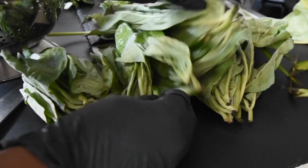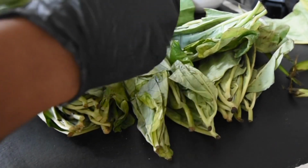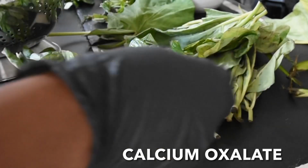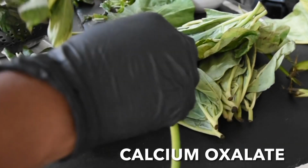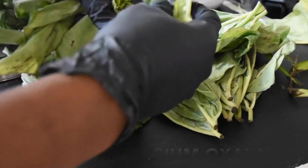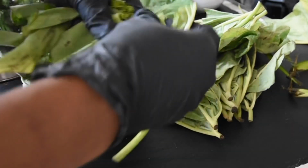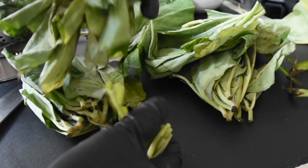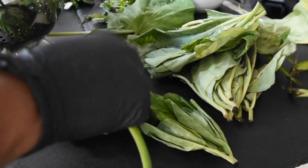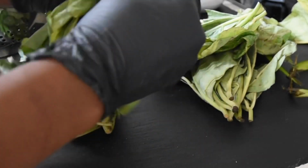Now, in as much as this plant is incredible, it cannot be eaten raw because it does contain an irritant called calcium oxalate, and this can cause itchiness and swelling in the mouth and throat. However, when you do cook it, it does remove the substance from the leaves. Absolutely. So that's important. And if you undercook it and you eat it, it will still cause that. So at least have it cooked for about 7 minutes.